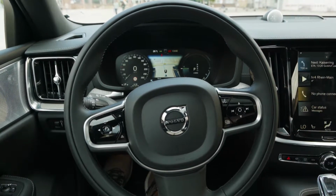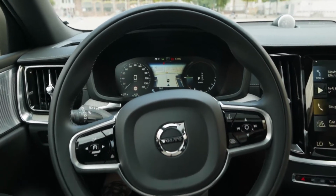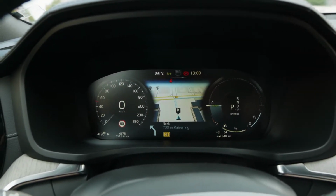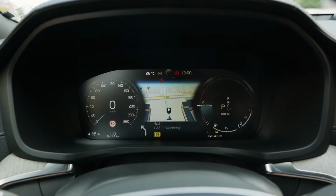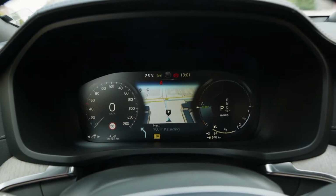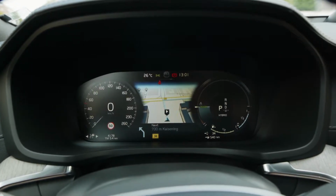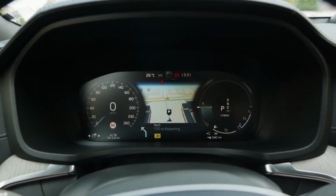Of course, being a Volvo, we have virtual instruments. So you can see the speedometer on the left and a tachometer on the right. You have, of course, the hybrid mode, so it shows you how much of battery power you have left and how many kilometers still empty. So right now we have about 34 kilometers left with the battery alone.